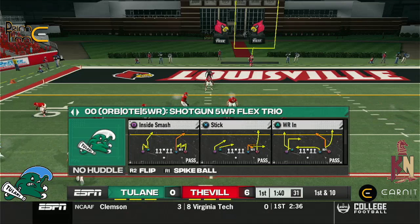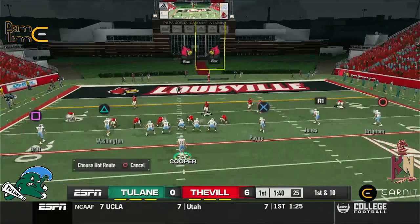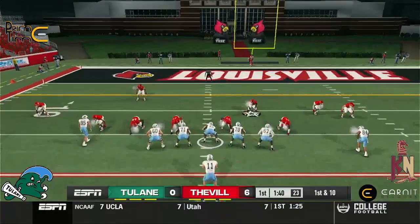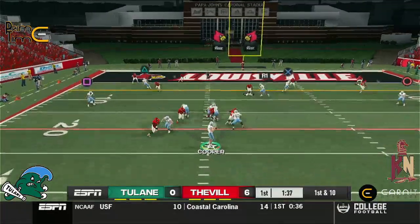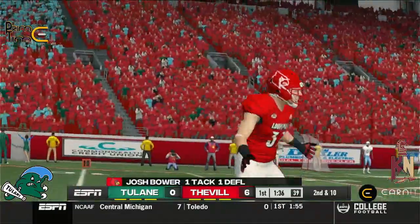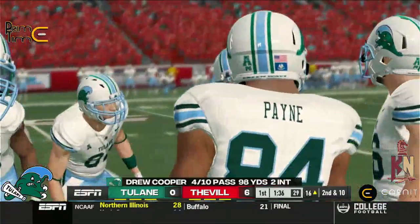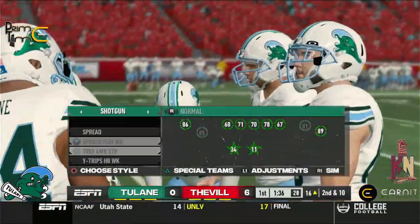Mike 56. 5 guys will be out in the pattern as they're in the shotgun. Incomplete, trying to get it to his receiver. The defense needed that one. How about the move here by this cornerback? Great play that time, getting a hand on the football.